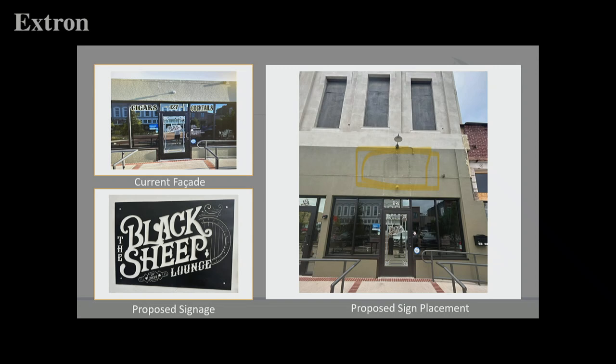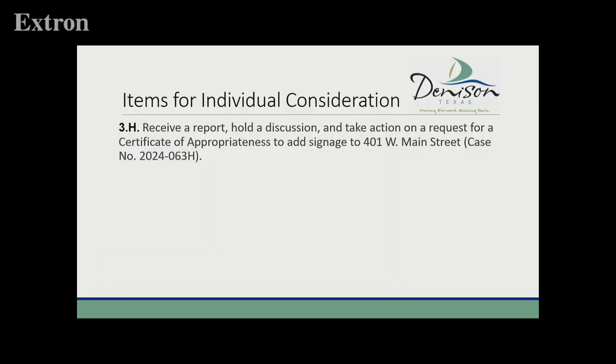Well, I move to approve the request for a certificate of appropriateness to add signage to 127 West Main Street. I'll second it. Motion by Rhonda Bourne, a second by Kurt Chakowski. All in favor? Aye. Motion carries.